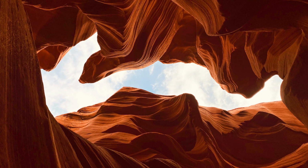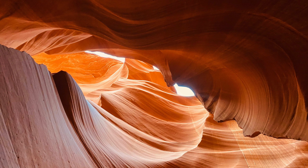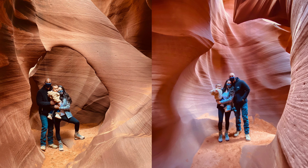Our tour guide was very knowledgeable and pointed out all of the unique rock formations and even helped us capture photos of them.